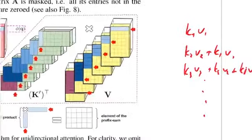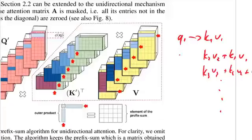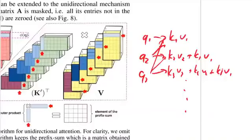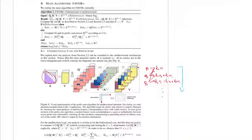So we do that first, and then we simply have to come along and take Q1, multiply by Q1 V1. We take Q2 and multiply by this and this. Q3 will multiply by this, this, and this. And you see, that's how you get your causal attention. So you simply keep track of these prefix sums right here, and then when the next Q comes along, you simply multiply it by all of the things that are above it in the prefix sum. That's how you get your triangular matrix. So even that is solved. A thing that I believe the Linformer wasn't able to do with its particular decomposition. I might be wrong here.